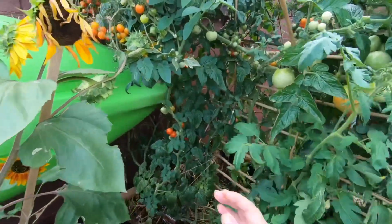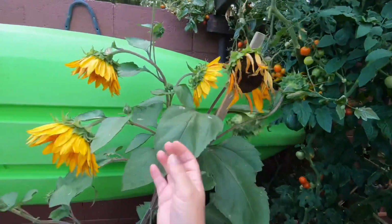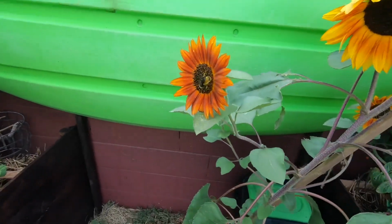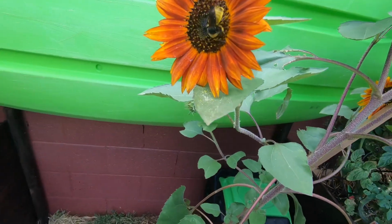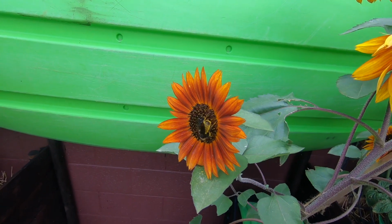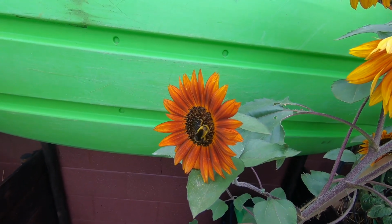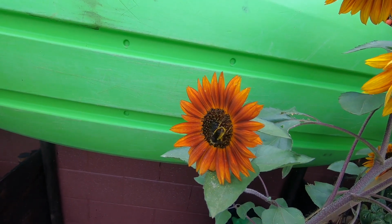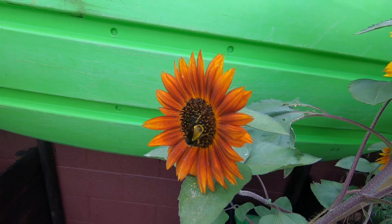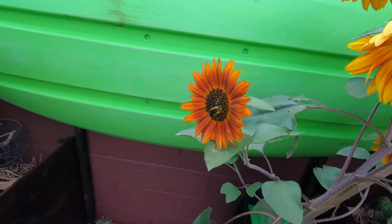Let's get some more tomatoes. More beautiful tomatoes. Sunflowers, sunflowers. Oh, look, there's another bee right there. Oh, hi, little bee. They're so pretty. Look at that bee. So beautiful. It's amazing. You can see the pollen collecting on his little legs. All right, we'll leave you alone.